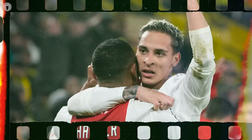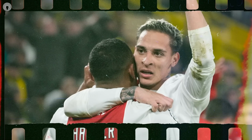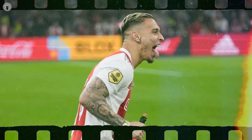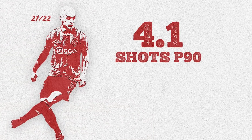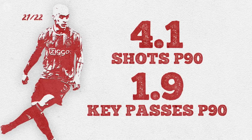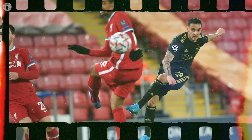Nonetheless, you can only play what's in front of you, and the raw numbers are about as good as you could reasonably expect. Across domestic and European competition, Antony displayed a consistent ability to get his own chances and lay them on for teammates, averaging over 4 shots per 90 minutes and around 2 key passes. That's exceptional. For context, it's about the same as Salah managed in the Prem last year. But, inevitably, there are question marks too.